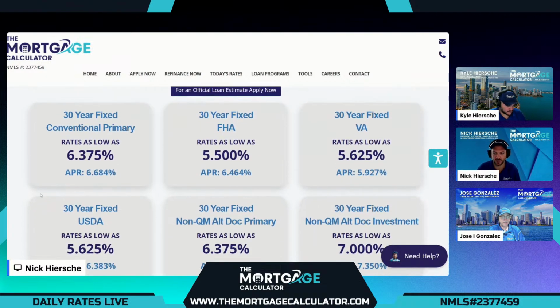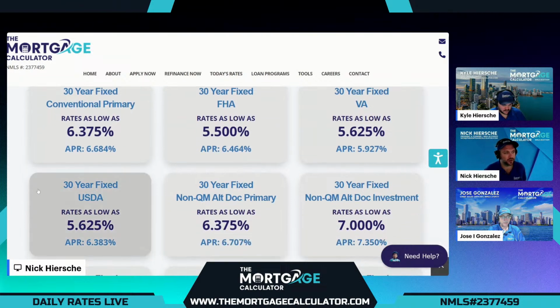And we'll scroll down here to our final standard option here, USDA is only for properties in USDA eligible areas. So if the customer is eligible and the property is eligible, these are great to compare. Comes in today at 5.625 rate. Final APR with all the fees, 6.383. So it actually ends up being a touch better than FHA, which is typical, back to normal here, and better than conventional as well. So those customers looking in those areas, definitely check out USDA. Should be the best option for those rural areas.